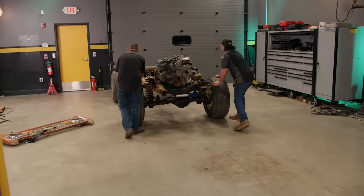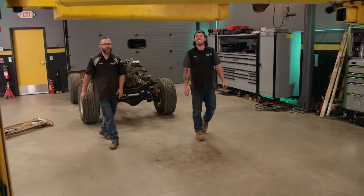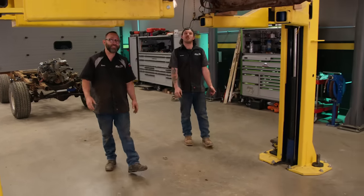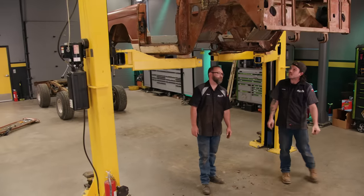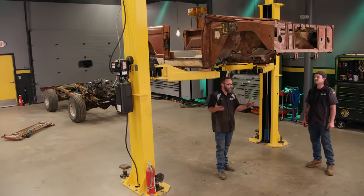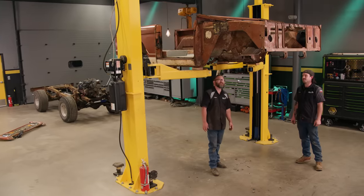Well, that was easy. Yeah, let's just leave that thing right there and get it out of our minds for now, because we've got enough here to focus on. Man, this tub's pretty rough. I think the next thing to do is get it square, put it on the rotisserie, and blast this thing. Yeah, and then that'll give us a better idea of what lies ahead, because from where I'm standing, this thing is pretty bad.